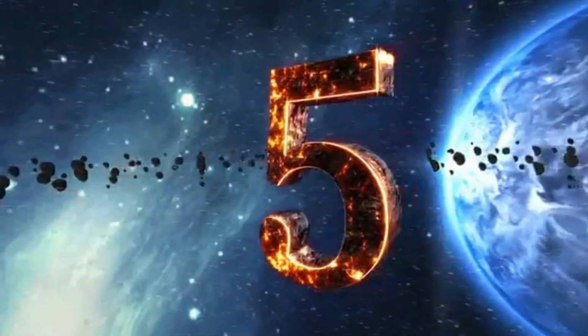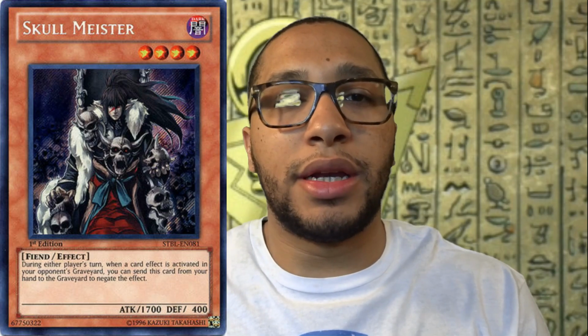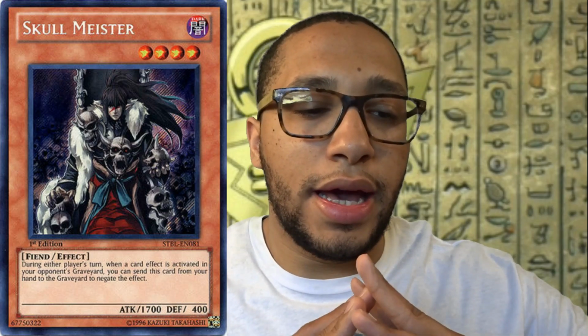Number 5, Skullmeister. Now, Skullmeister is a new one that my buddy Michael told me about. Shout out to him. And Skullmeister is pretty much a great card that's mainly good against the True Draco matchup because they have their trap cards that go to the graveyard to pop stuff. So if you have a Skullmeister in your hand, you can activate it to negate the trap cards in the graveyard. And for decks that have graveyard effects in general, it's just really great. It's a solid effect. If you're having a hard time against the True Draco deck, I'll say try it out. And honestly, it's an unexpected card. So with that being said, just try out Skullmeister. It's a really great card, really powerful.